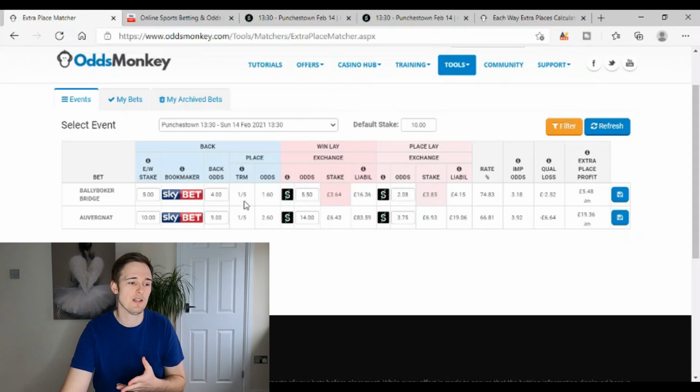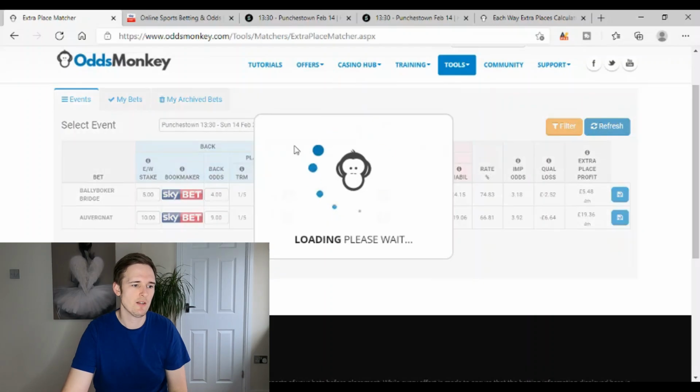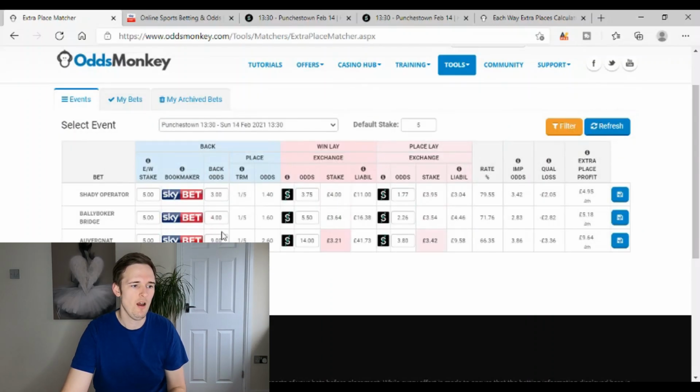So as I said, Bet365 could potentially offer 1/4, quarter odds, but that's only on some races, so always check the terms there. And that then equates to 1.6 if it finishes in that extra place. But the smart thing about the calculator here, the matcher, is it works all the numbers out for you. And by the way, you can even set this default stake to be £5 there. As you can see, I pressed refresh and it's brought up another horse with a much better rate percentage match.